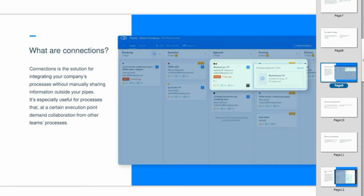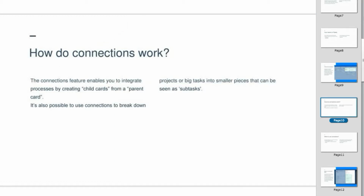Connections is the solution for integrating your company's processes without manually sharing information outside your pipes. It's especially useful for processes that, at a certain execution point, demand collaboration from other teams' processes. How do connections work? The connections feature enables you to integrate processes by creating child cards from a parent card. It's also possible to use connections to break down projects or big tasks into smaller pieces that can be seen as subtasks.